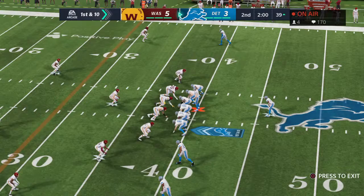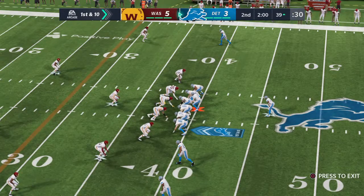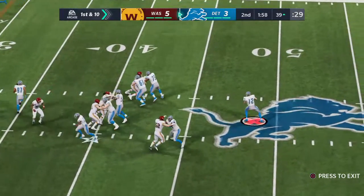And the most underrated player on this play is the running back. Because even if he doesn't have the ball, he has to act like he does in order to attract the defense.